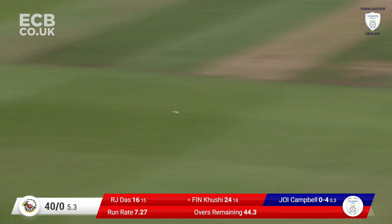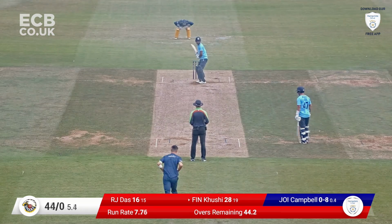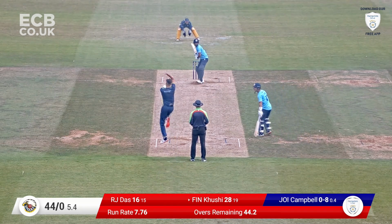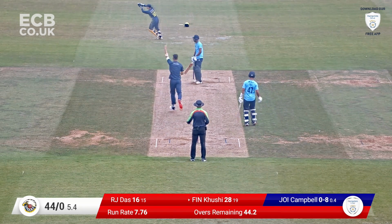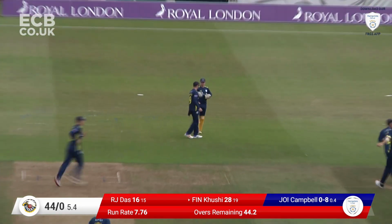As Campbell comes in, back of a length this time again, slightly short and pushed away through the covers, and this can be another boundary for Kushi. It's been a bit short so far from Hampshire. As Campbell comes in, slightly fuller, edged and gone. That's the first wicket for Feroz Kushi.